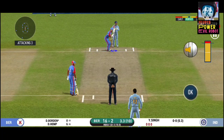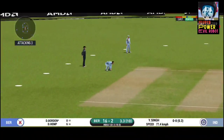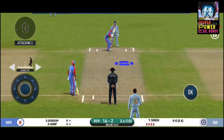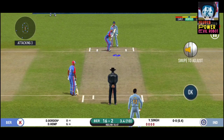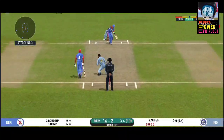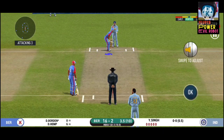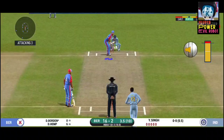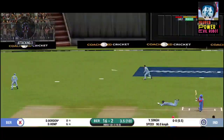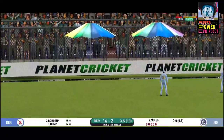There is a fielder at cover. He is unlucky there and once again hits straight to the fielder. The bowler is bowling from his favorite end. That's four. Didn't time that well, but definitely would be pleased with the result.